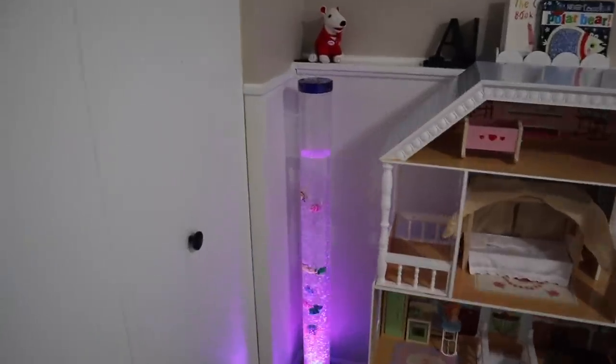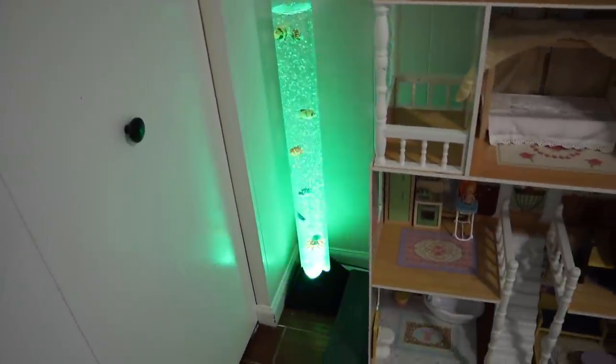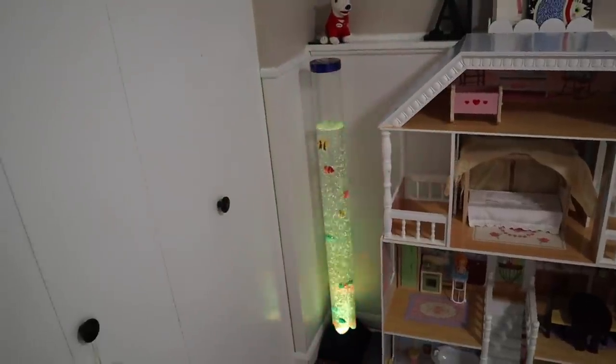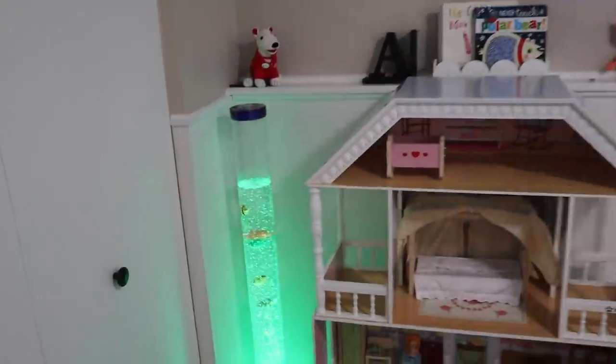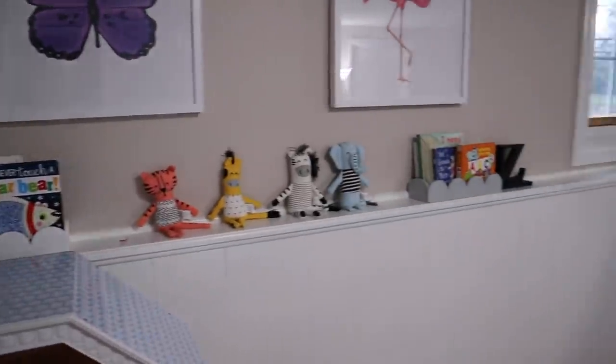We have our little fish tank, which we have had since last Christmas. I got this off Amazon for, I think it was $100, and it's been awesome. Hazel loves it, Grayson loves it, and it's just something fun that we have in here for them to look at.